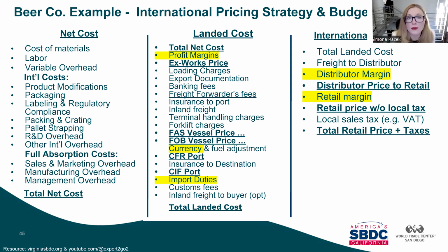However, you have to know what the costs thereafter are: what are the loading charges, the export documentation, if there is a charge for that, any banking fees if you are using a bank to structure and manage your transaction, what are the freight forwarder fees and insurance from your warehouse to the port to start with. What is the cost of that transportation? And then you have terminal handling charges, and you have forklift charges.